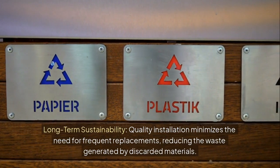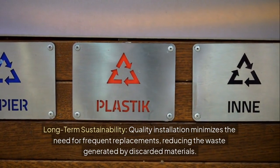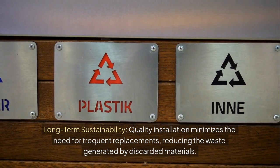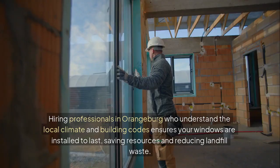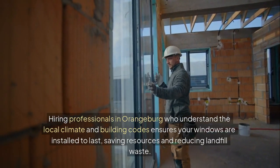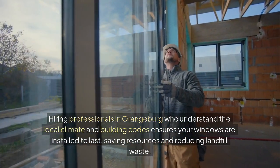Long-term sustainability. Quality installation minimizes the need for frequent replacements, reducing the waste generated by discarded materials. Hiring professionals in Orangeburg who understand the local climate and building codes ensures your windows are installed to last, saving resources and reducing landfill waste.